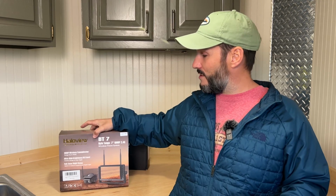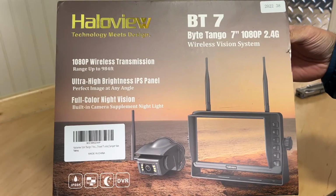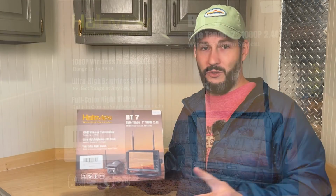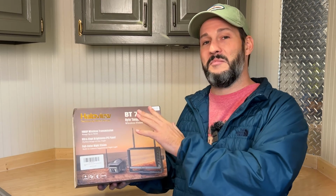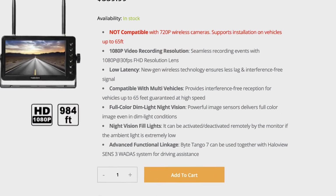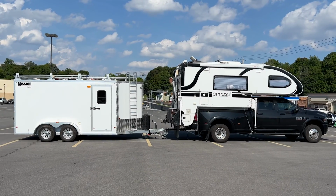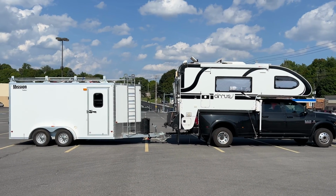However, Haloview has said that this system has a much longer transmission distance. It'll transmit up to 984 feet, but that's with no interference at all. So like on one pole to another pole, that's kind of their maximum. But they did say that it's good for up to about 65 feet on a rig. So like behind a long fifth wheel, or in our case, behind a trailer in a truck camper. From our dashboard to the back of the trailer is somewhere between 40 and 42 feet.